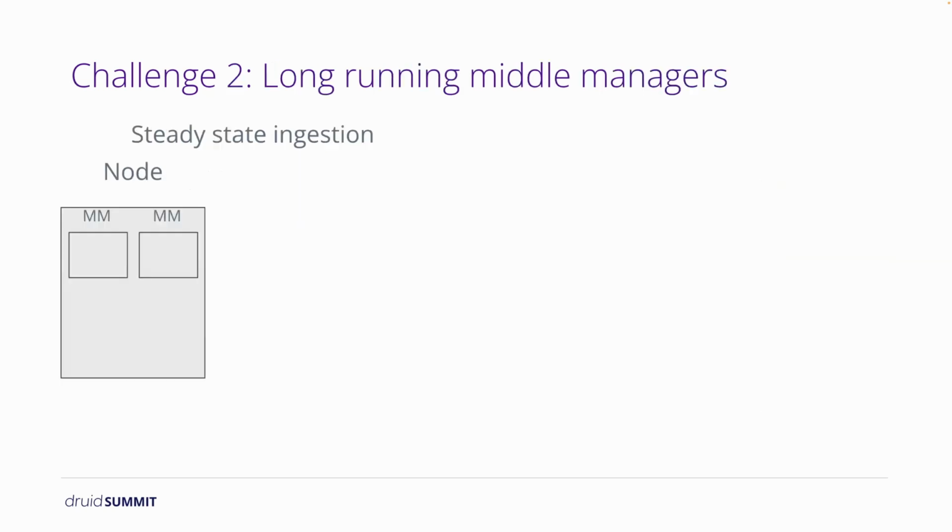The other problem we have is long-running middle managers. Again, best explained with an example. So let's say we're running some ingestion, and at steady state, we need 2 middle managers to run. 2 middle managers fit comfortably on a node.